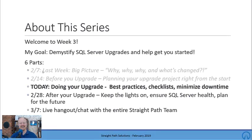You're in week 3, and here in week 3, we're talking about doing the upgrade. So some best practices for the new SQL install. How can you minimize downtime, right? How can we get the environment upgraded with having your users waiting nervously for less time? How can we do it with success? What are some ways to test to know we got all the data?